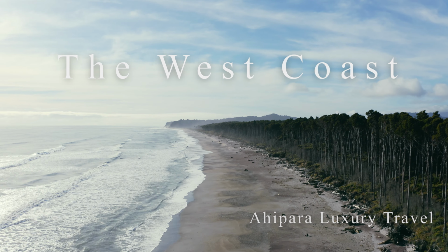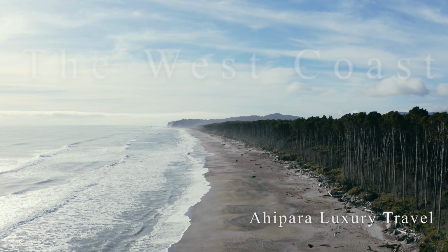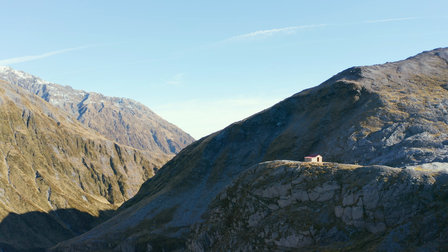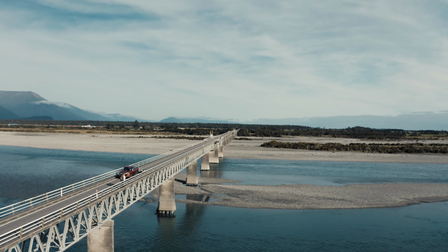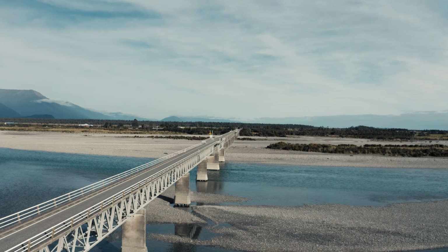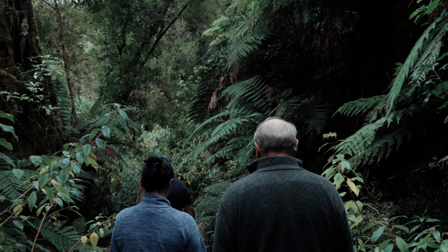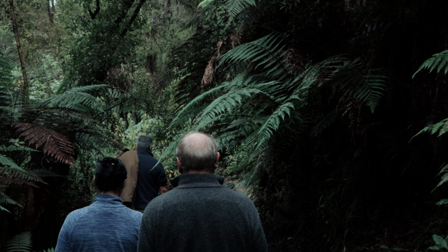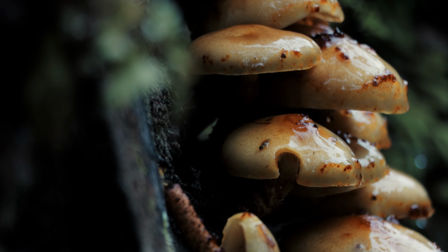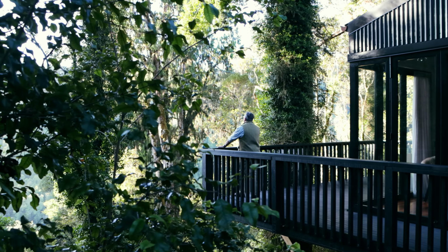Welcome to New Zealand's West Coast. This is the name that the locals give to a part of the South Island which is all connected by one road. It's quite a thin strip of land, bounded on the one side by the Tasman Sea and the other side by the Southern Alps.